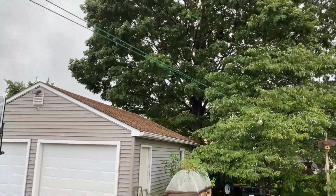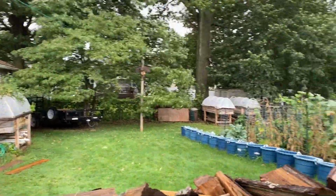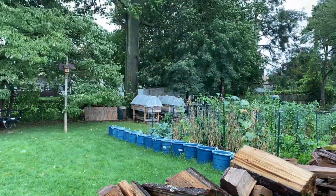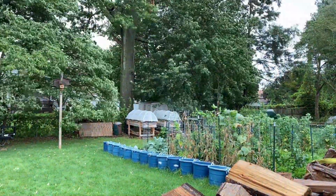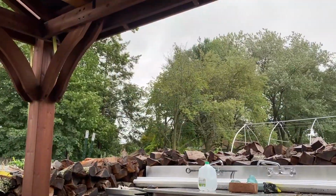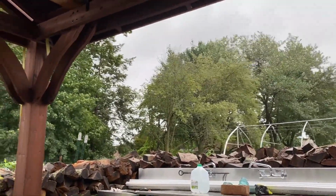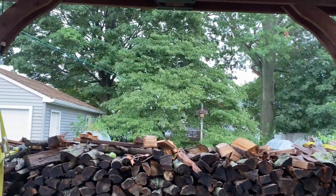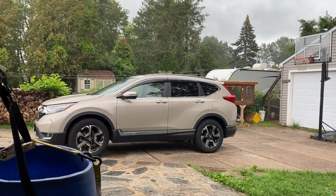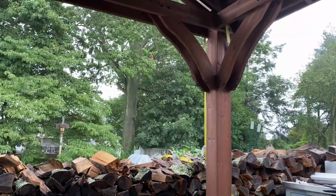Starting to rain again. So far, I don't want to count my blessings just yet, but we dodged the bullet so far. So anyway, we're out here, or I'm out here, just kind of watching some of this. Just going to film a quick little video here. It's starting to pour right now. Probably not the best time to be out.